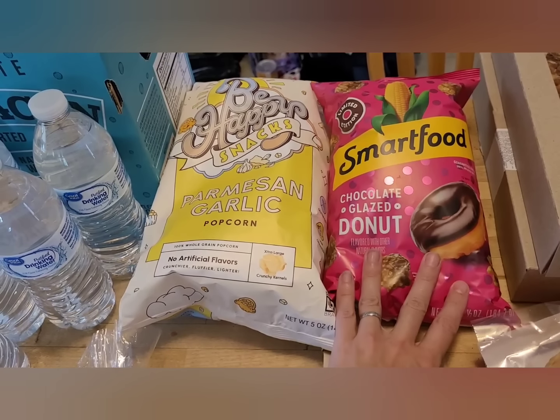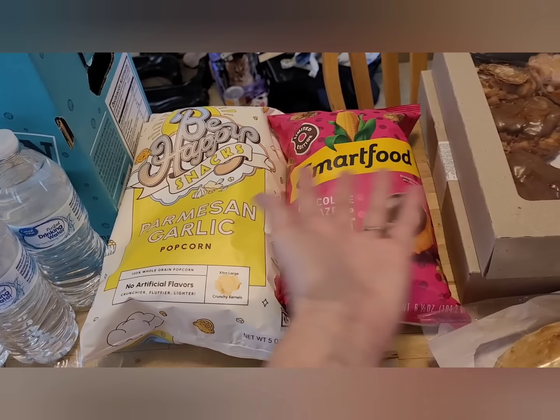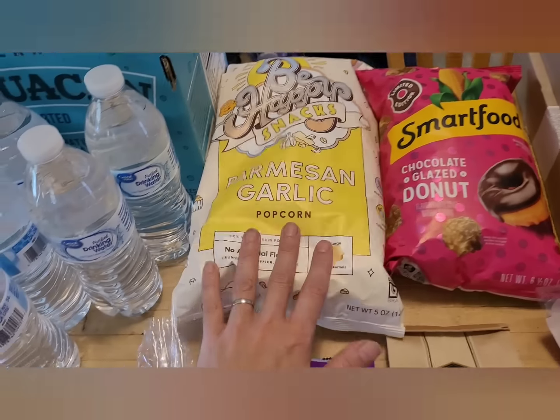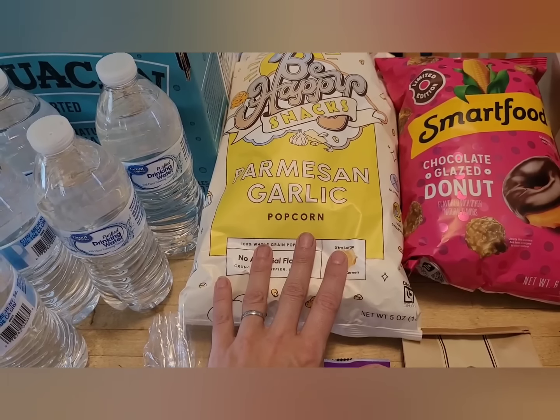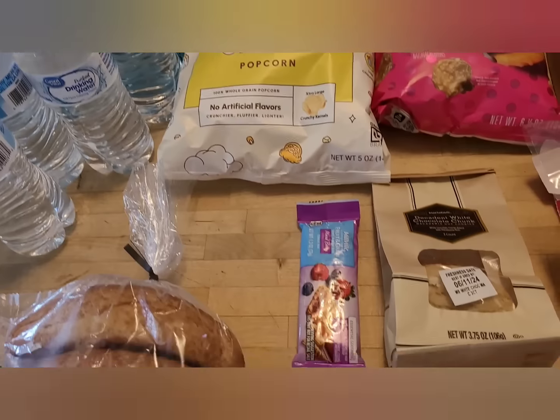Some Smartfood popcorn, chocolate glazed donut. Y'all, we got a theme going on here. This one's maybe not quite so bad. It is Parmesan garlic popcorn. I think I will probably have a little bit of it.